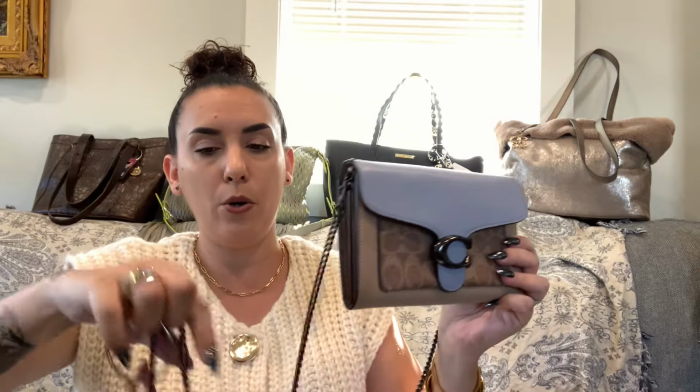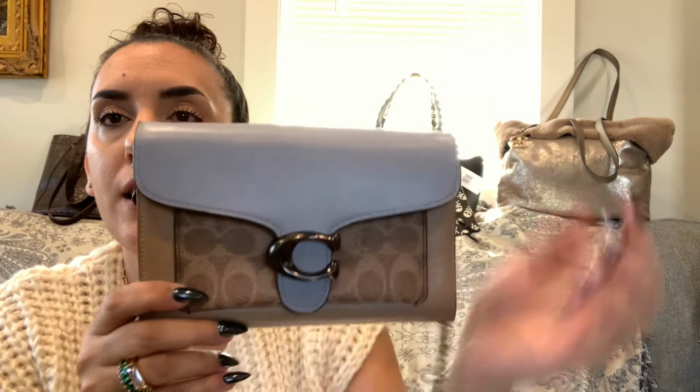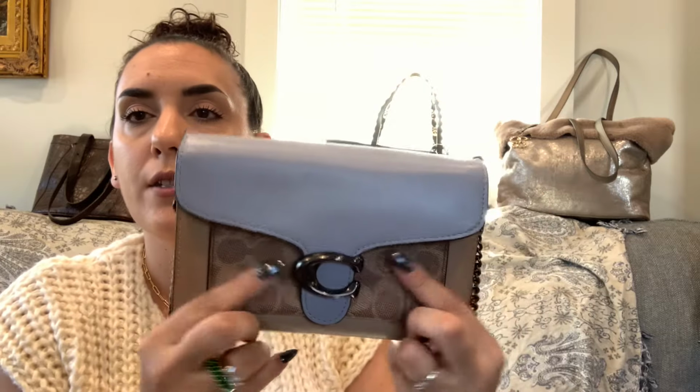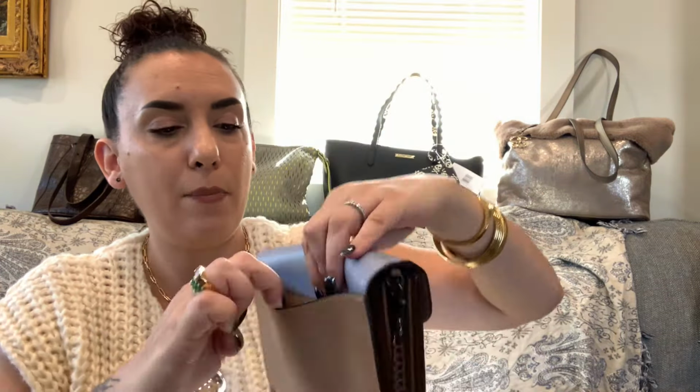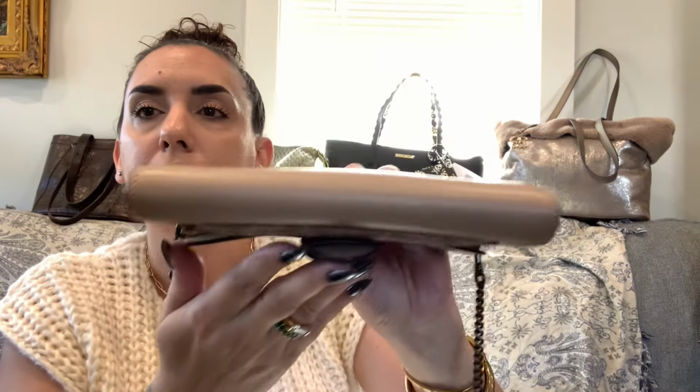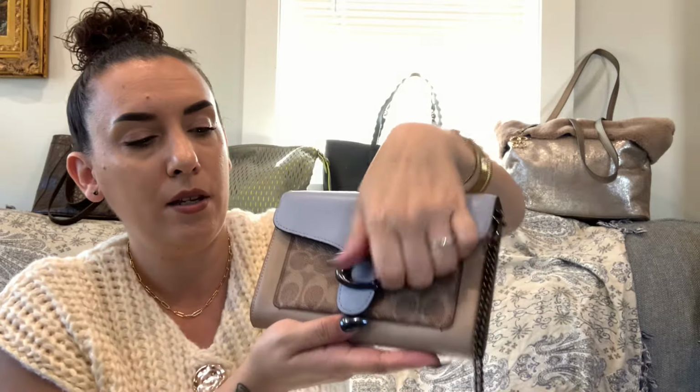So it is Coach. It has a gunmetal chain crossbody strap that is removable. You have the gunmetal C. This is blue. This is two-tone brown leather, all leather. You have a pocket on the back. It is in excellent condition. I take very good care of all my bags.